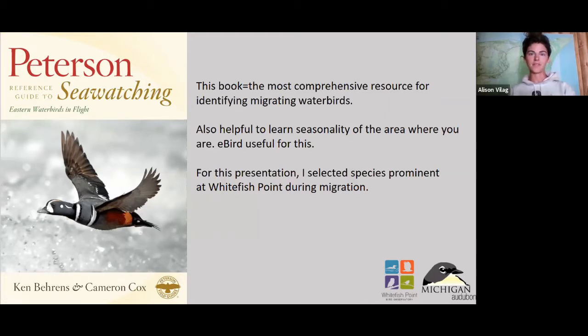And if this is something that you see yourself getting seriously interested in, I really recommend you pick up Sea Watching. When I'm working up here at Whitefish Point, I usually use it as a reference several times a week.